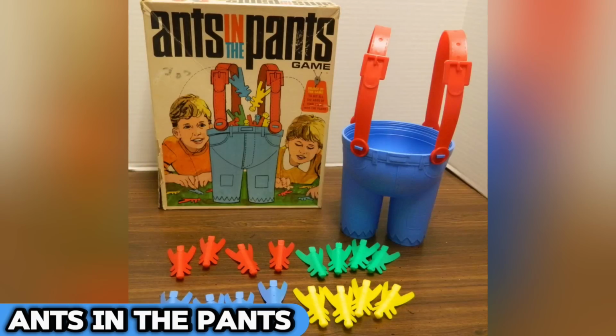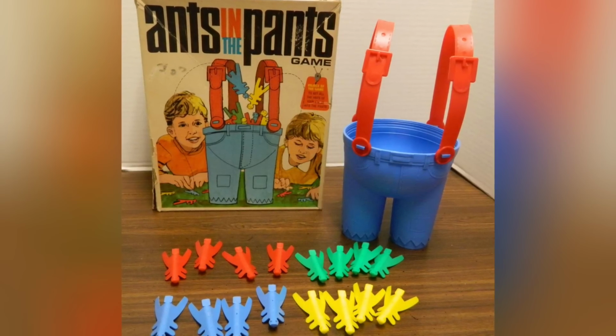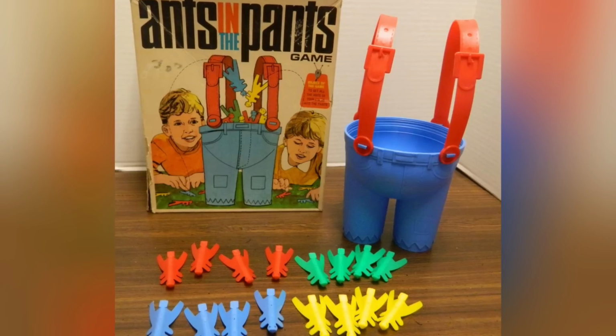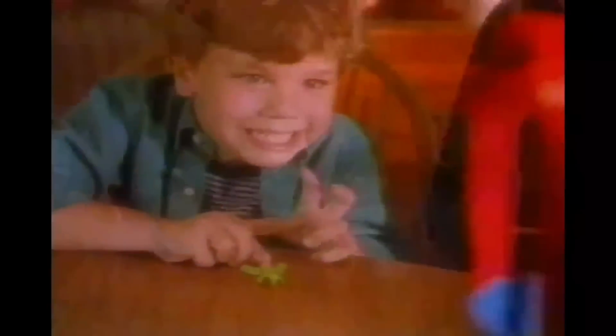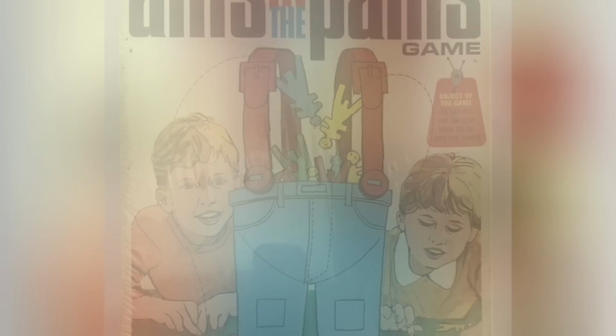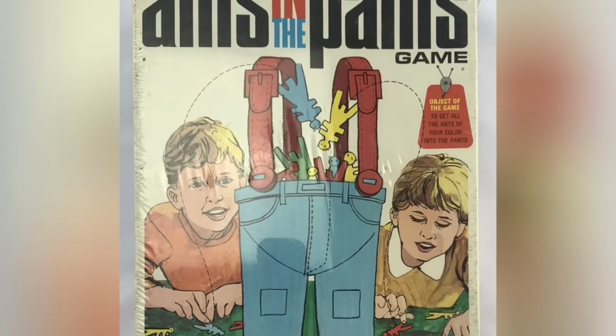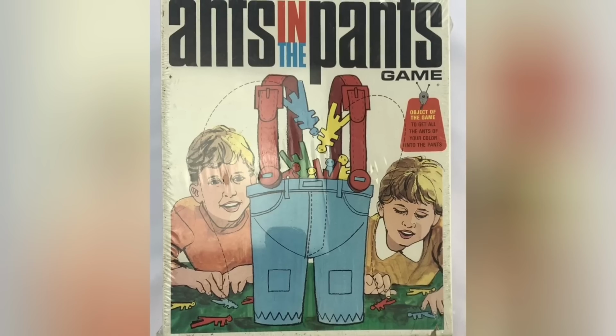The game Ants in the Pants offered uproarious fun with its simple premise, flipping plastic ants into a pair of oversized pants. Introduced in the 70s, this game was a hit at family gatherings and parties, providing laughter and competition in equal measure. The appeal of Ants in the Pants lies in its simplicity and the shared joy it brings, proving that entertainment doesn't need to be complex to be memorable. This game continues to be a symbol of carefree fun, evoking memories of childhood giggles and the simple pleasure of playing together.